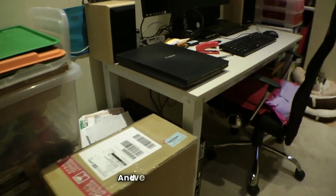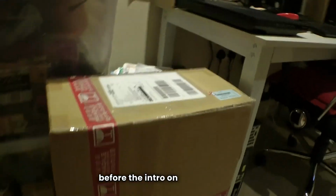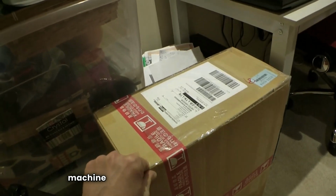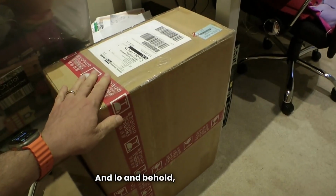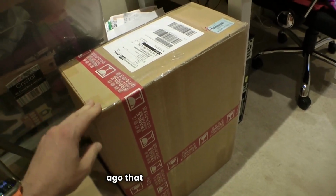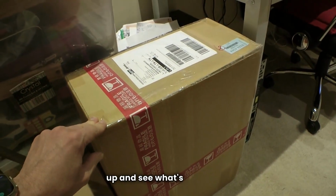And we had a look just before the intro on the internet. We had a look at a very interesting BETAMAX machine that was on auction, which I bought, and lo and behold, it has arrived. So that was probably about a week ago that I filmed that video. And now we're going to open this up and see what's going on.